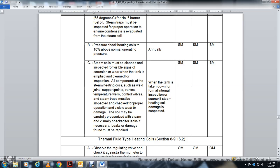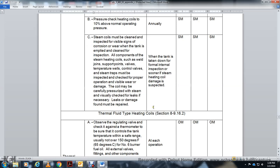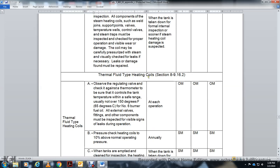Check the proper operation visible where the damage coil must be the relief pressure out of the steam. Visually inspect for the leak; the necessary leak damage for the form found must be repaired. Frequency: when the tank is taken down for the formal internal inspection, inspect the steam heating coil for damage. Thermal fluid type heating coil, section 8916.2.